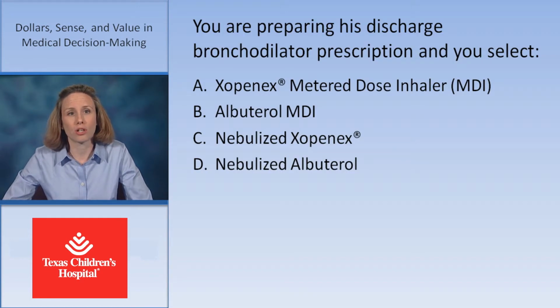So let's go on to our next question. You are preparing his discharge bronchodilator prescription, and you select A, Xopenex metered dose inhaler, or an MDI, B, albuterol MDI, C, nebulized Xopenex, and D, nebulized albuterol.